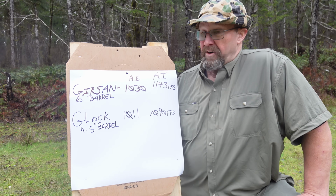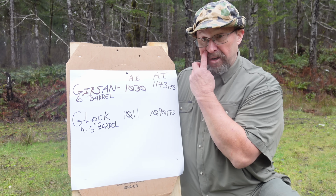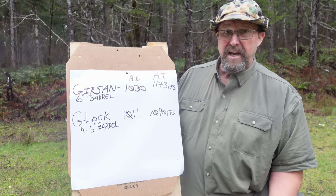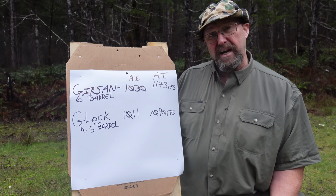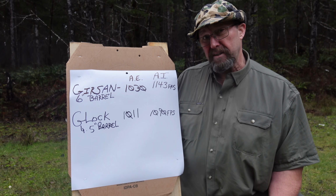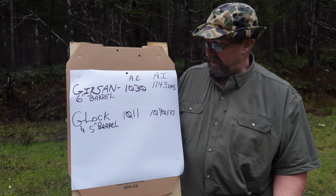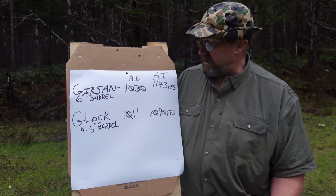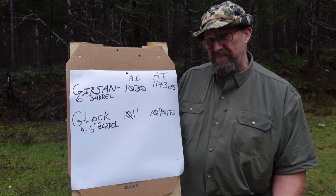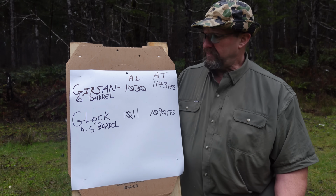All right, here are the results from the chronograph. With our Girsan and its 6-inch barrel, the American Eagle gave us 1,030 feet per second. The Ammo Incorporated gave us 1,143 feet per second. The Glock, with its 4.5-inch barrel, gave us 1,011 feet per second with the American Eagle, and 1,090 feet per second with the Ammo Incorporated.